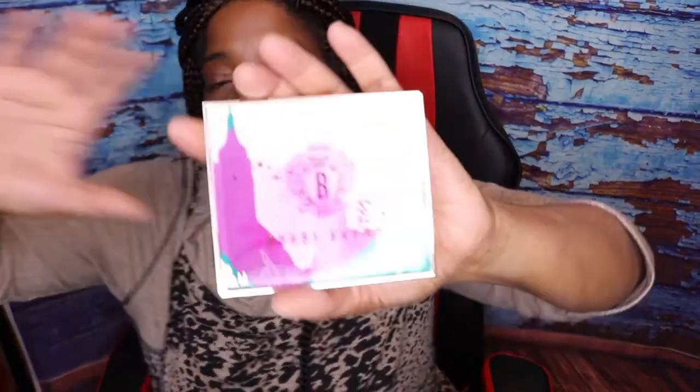So let's go ahead and get into this palette. And this is an eyeshadow palette. It'd be nice if I could open it. It's got four shadows. I'm very scared to get close.